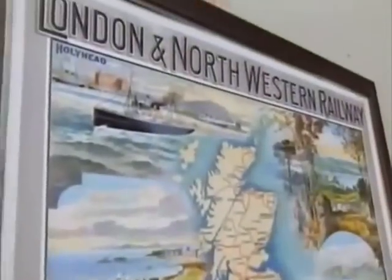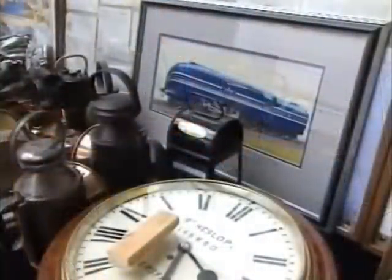And nameplates really are obtained by people because of what they remember from the steam era, and they may have a nameplate because it pulled their honeymoon train, or it was the first engine they ever saw, or they had a footplate ride on it or something. There's usually some reason why people collect individual nameplates. And of course we've got steam here and diesels, because diesels were built at Crewe as well, of course. And they're, in some ways, of more interest to the modern era, you know.